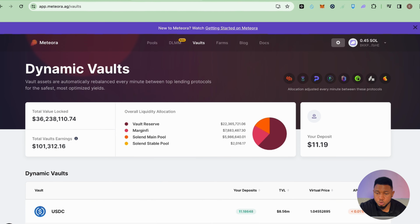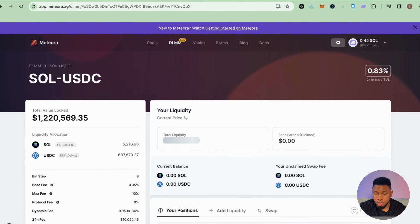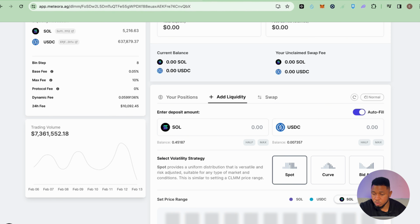The next thing I'm going to do is use DLMM. So I'm going to click on it. And right here, I have to provide liquidity for SOL-USDC. So I'm going to click on this. And over here, I'll click on add liquidity. So I'll put in the amount of Solana I want.